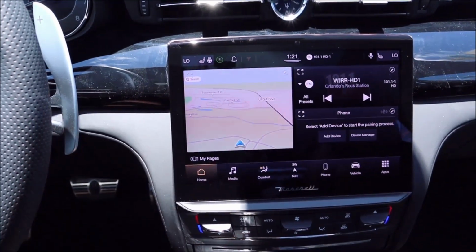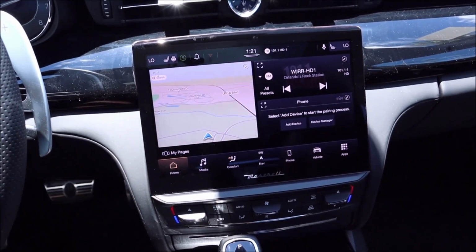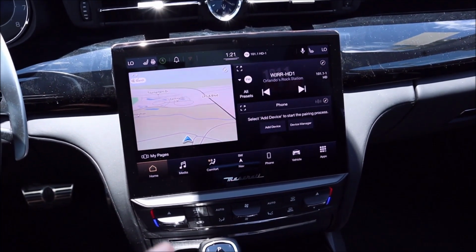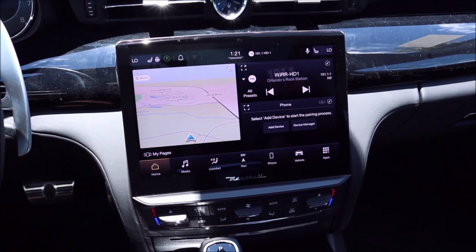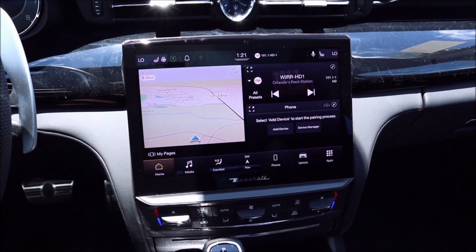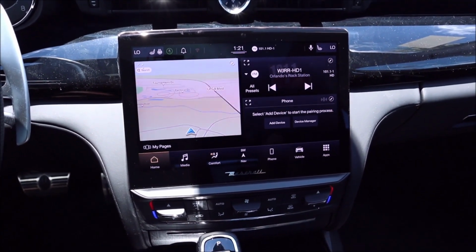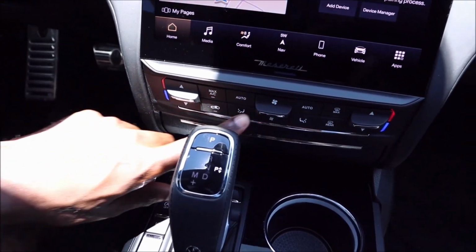But yeah, this system is awesome. Driver profiles, it has a wake up word, hey Maserati, and that will do like your GPS, or it will turn up and down the AC, or it just does so much stuff. It's a very smart, intuitive system. Love it. Dual zone climate.